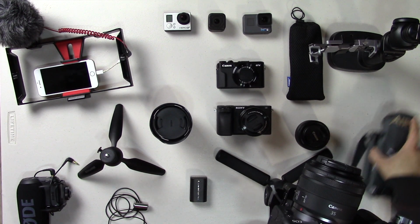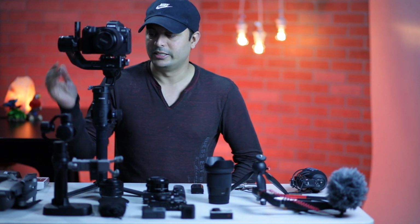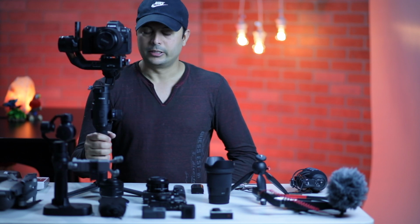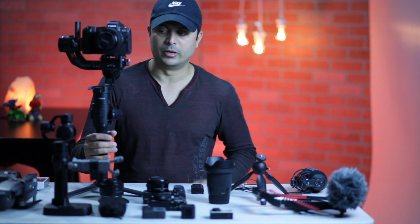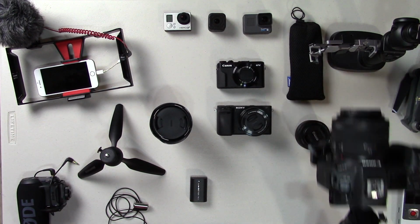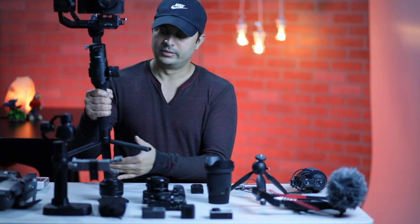So what I'm using now is the EOS R camera, and this is the right combination because the lens weight and the camera weight is perfect to balance it properly. And compared to other DSLRs, the main 5D Mark IV or the 6D Mark II, I wouldn't say it's lightweight, but it's pretty much usable because it won't make your arms tired in 10 minutes. Maybe in 15 minutes it will, but this is better than using it with some heavy 5D Mark IV cameras.